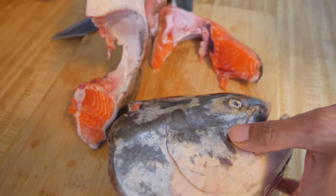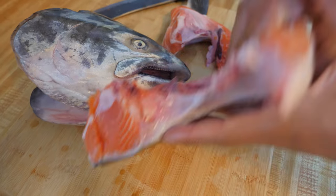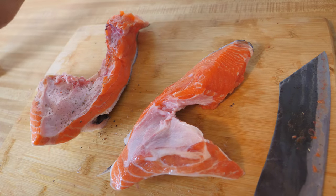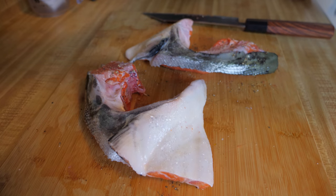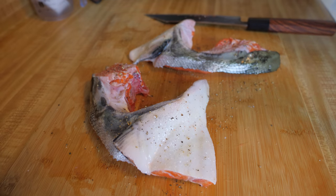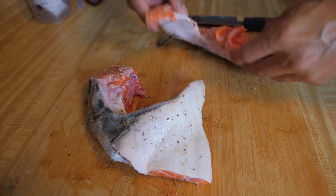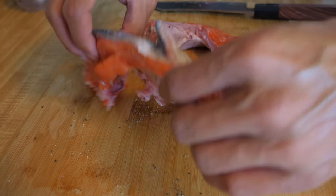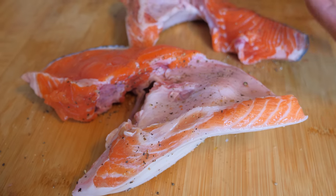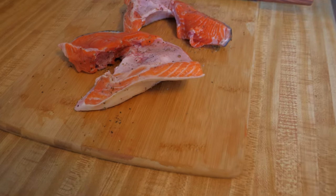Two humongous salmon collars here. I love pepper, so I'm gonna go a little heavy on this one. And while your marinade is cooling, this could sit in salt and pepper for a bit. Yeah, man, these are gonna be good. Collars really have a lot of fat content. It's gonna be good.